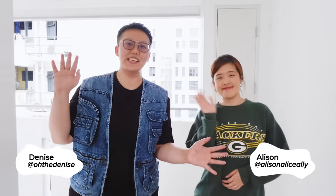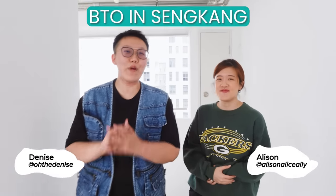Action. Hello everybody, today we are here in Sengkang to check out Dan's brand new BTO. Dan's house is a 4-room flat and it's actually right around this corner. So let's go check it out.